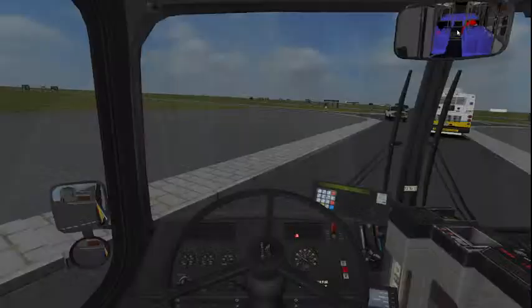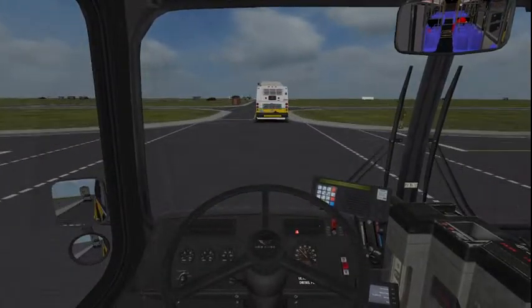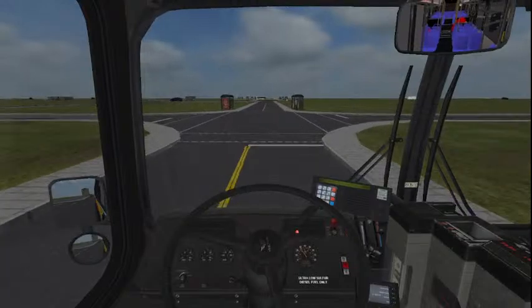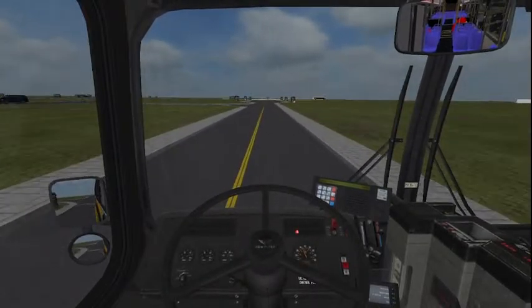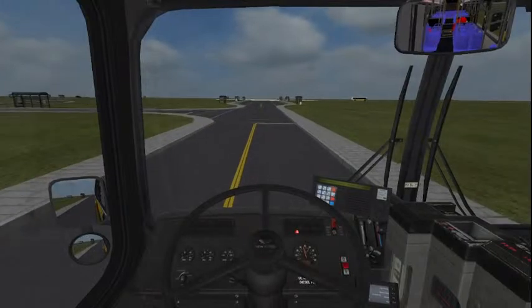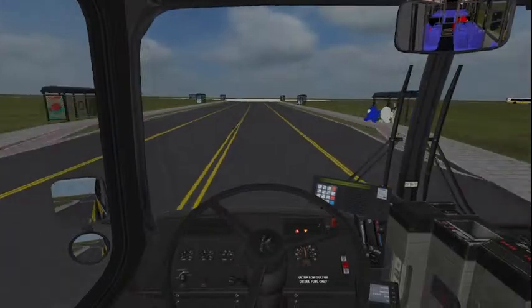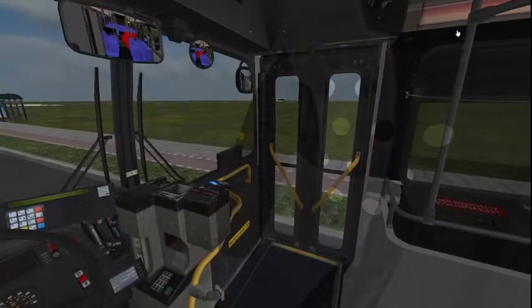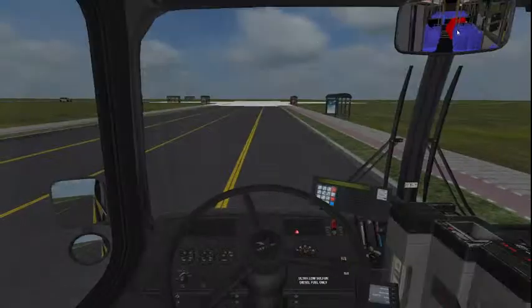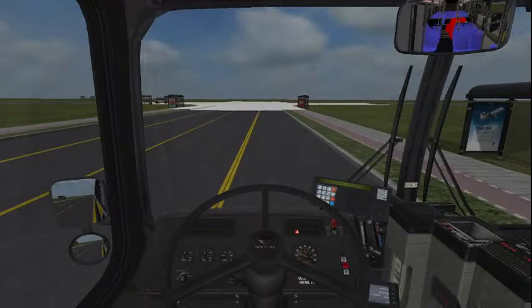This is much better than previous times I've driven the map. The AI, the bus is disappearing in front of me, it's normal. O'Brien High School. O'Brien High School. See? Same guy. I'm not gonna stop there anyways. Madison Park High School. See?